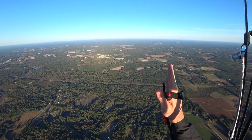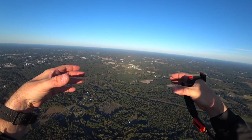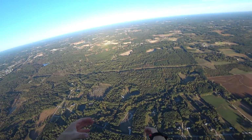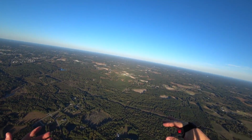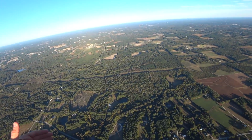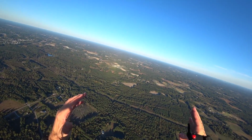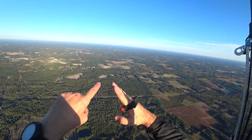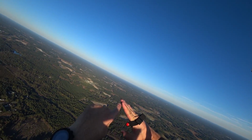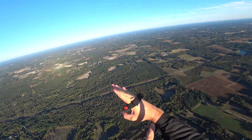Here's the scoop. There's something called the box in acro, where you need to stay in this vertically oriented cylinder, so that if you throw a reserve, you land in a good spot. If there's no wind, it's very simple. The box is just vertical. If there is wind, that box tilts. And you have to stay in it during your acro run so that at any point in time, if you throw it, you'll float to a good place.